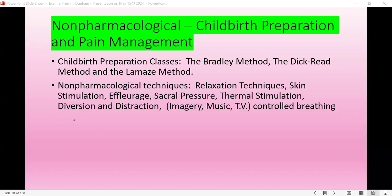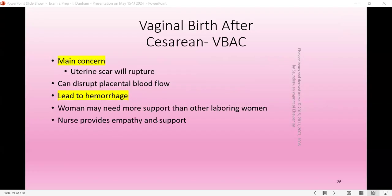And that's another one that's on here. Positioning works wonderful. Get them up out of the bed, as long as they're low risk patients and normal, get them up, get them walking, get them on the birthing ball. Beautiful. They love the birthing ball. Get them in the rocker, let them rock. So different positions would also be another non-pharmacological technique.